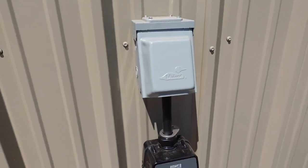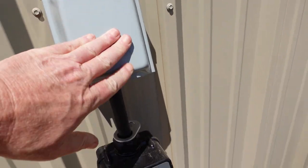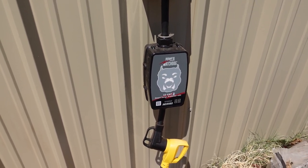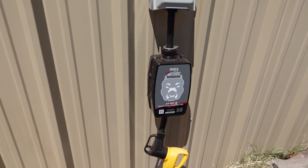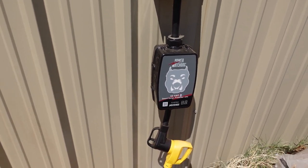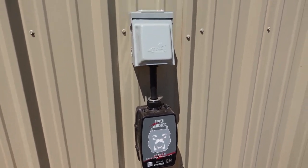So we actually had this 50 amp plug installed by a certified electrician, of course. You should do that. But we also went out and bought this Hughes Auto Performers Power Watchdog system. It's a 50 amp smart dog surge protector. I like this because it Bluetooths to my phone and I can monitor the energy that's going in, and if there's any anomalies, it notifies me immediately.